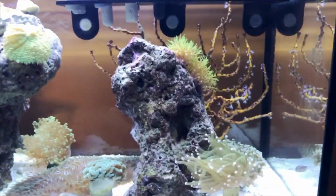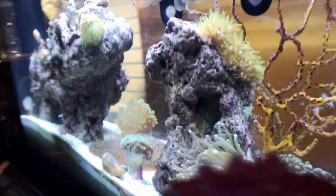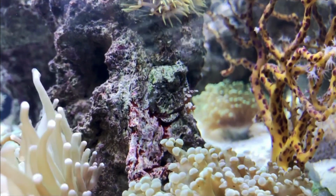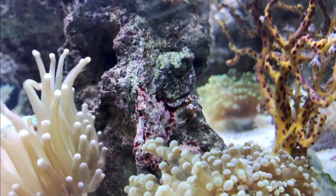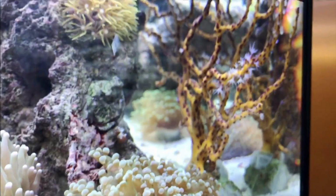Oh, and I found the sexy shrimp, so I added a sexy shrimp in here to replace the peppermint. And this guy's really cool. He's tiny, but he's gonna grow a little bit. They grow slow, I've heard, but look at him dance. Yeah, that's awesome. So, tank's doing really good right now.